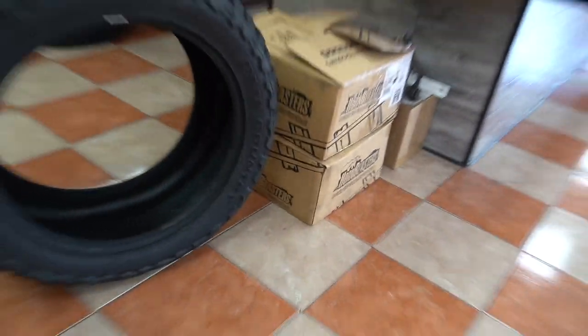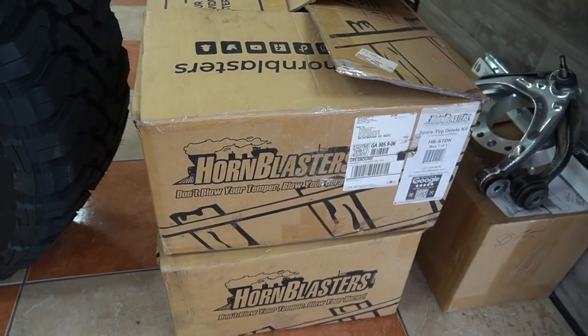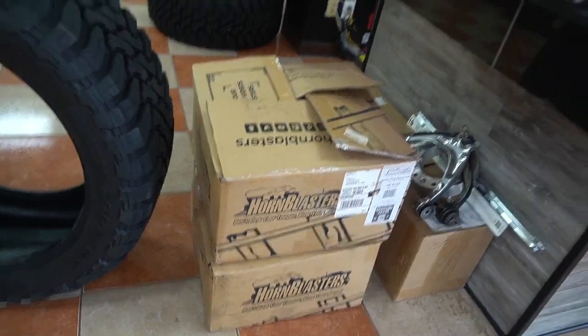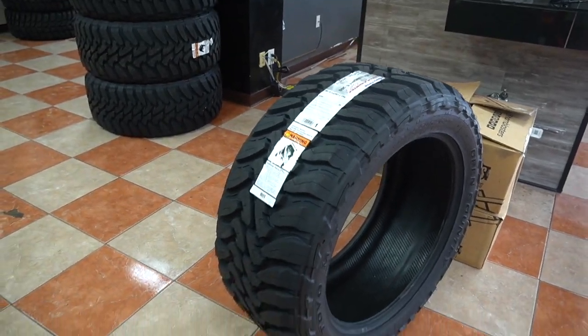So it's actually at the beginning of the Philadelphia video, and just for representation reasons, this is for the Any Level lift right here. It's getting dropped off next week. So within a couple of videos, you guys will see the Any Level lift up here for about a week straight. We're doing a big brake kit on it and a Horn Blasters kit. But that one will be up here for a while. That's a picture from yesterday. 40s.